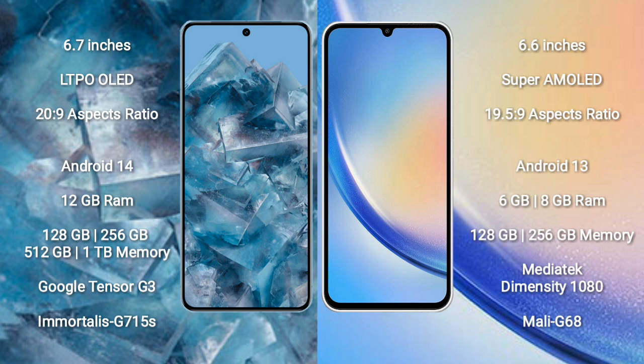Google Pixel 8 Pro runs on the Android 14 operating system. Samsung Galaxy A34 runs on the Android 13 operating system.